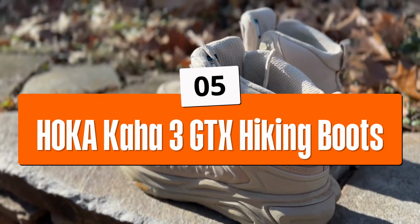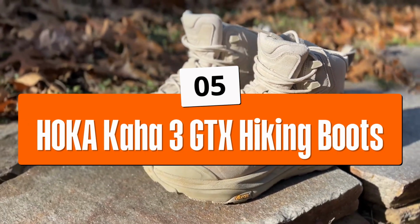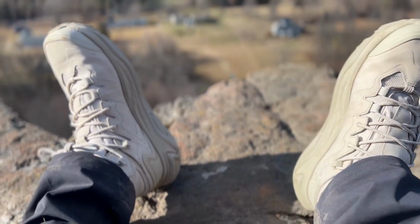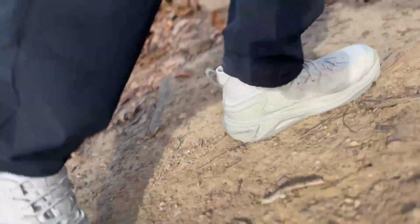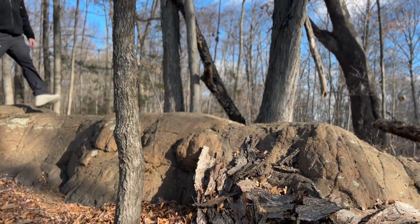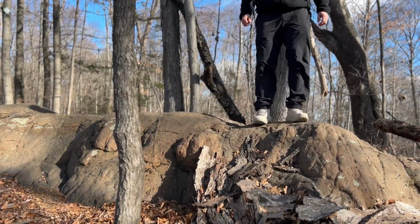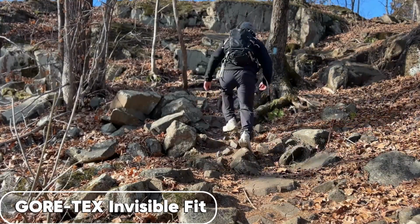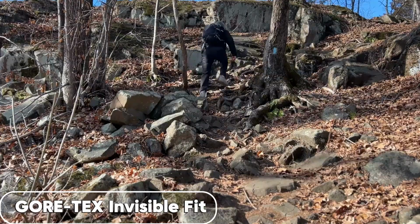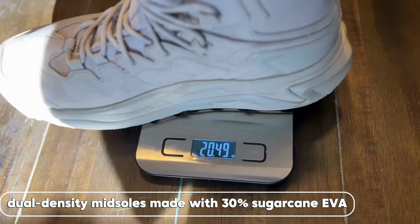Number 5. HOKA Kaha 3 GTX Hiking Boots. Last, but definitely not least, we've got the HOKA Kaha 3 GTX hiking boots. Known for their ultra-cushy running shoes, HOKA brings that same comfort to the trail. These are the first HOKA hikers to feature GORE-TEX Invisible Fit, which makes them lightweight, flexible, and fully waterproof without feeling stiff.